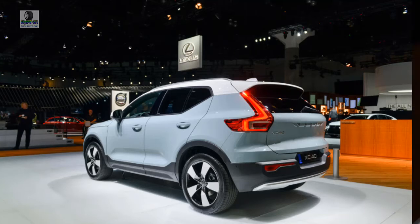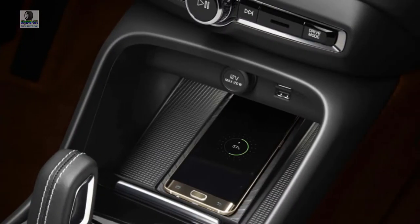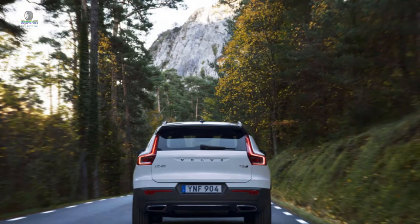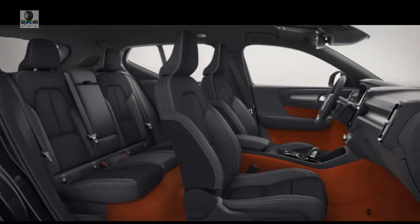Blind spot monitors with cross-traffic alert and parking sensors are available for $1,100. Uprated headlights and a surround view camera system are upgrades from there for $995 more. Rear vision in the XC40 is predictably poor with such fat roof pillars.